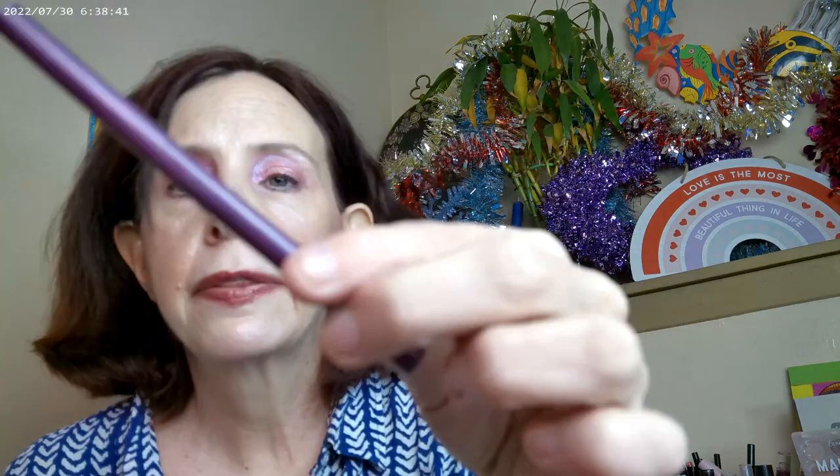Whoops, there went something. Yeah, it's one of those videos, things go flying. I did go ahead and use this one over here. I used a little bit of the orange that flips to red right in the middle of the eye. And then I did this really deep burgundy on the outside corner of the eye, and a little bit of the Handaiyan eyeliner as well. That's how it worked out.